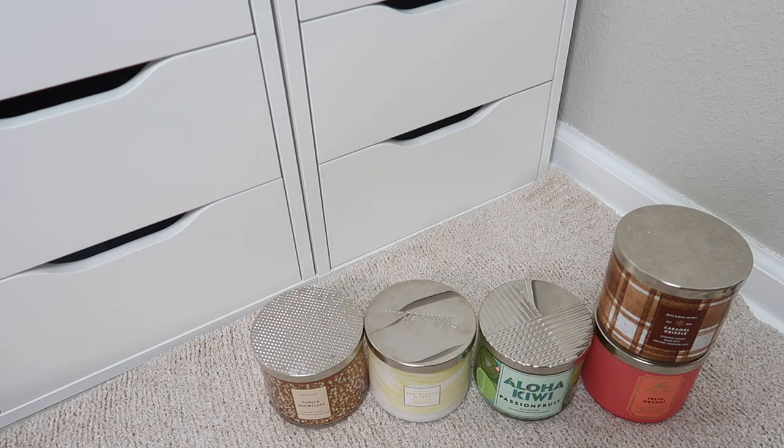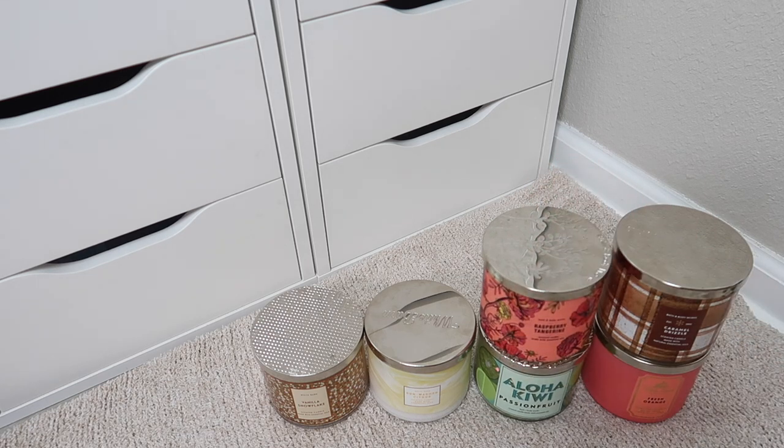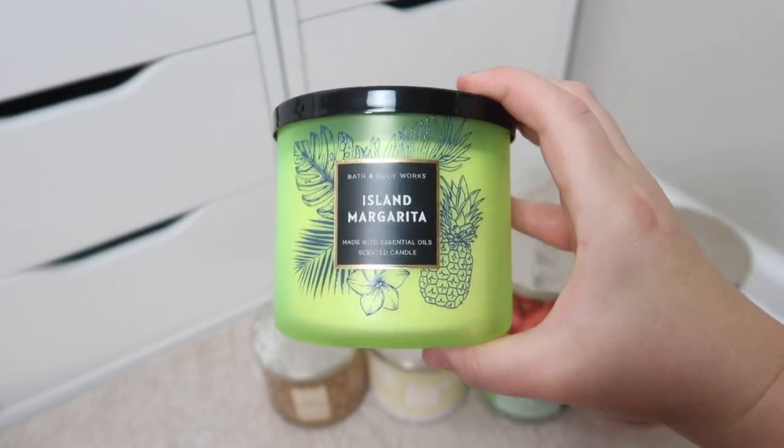It's super fruity. You definitely get that tangerine. I can also smell the raspberry, but it's just a citrusy, fruity scent. It smells like a popsicle. It's absolutely delicious. Next, we have Island Margarita. This is an amazing smelling candle.